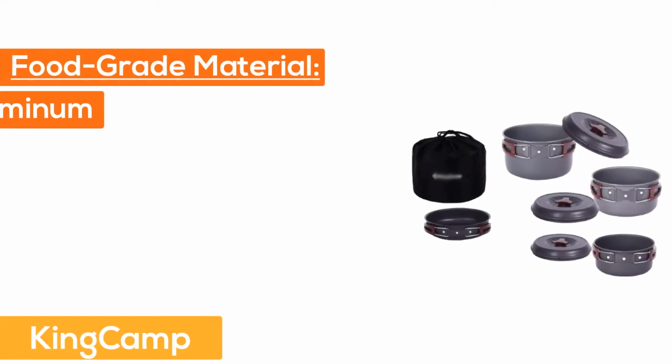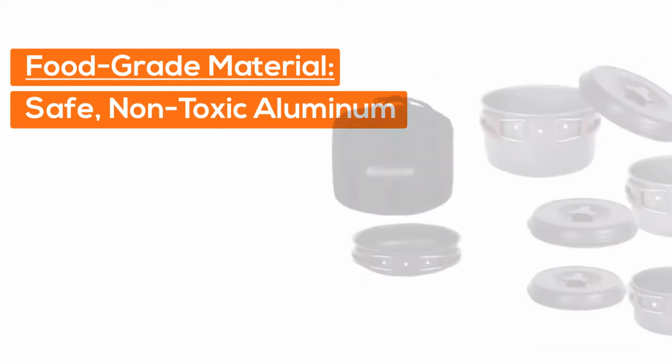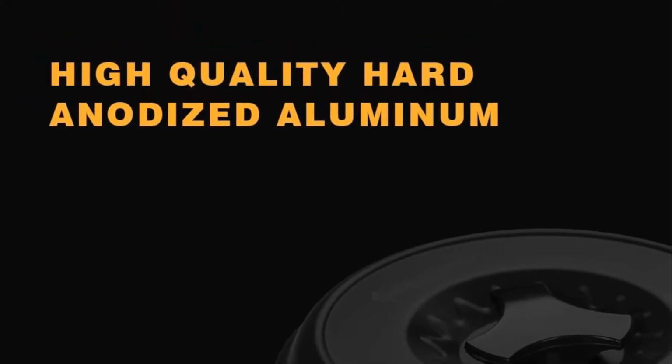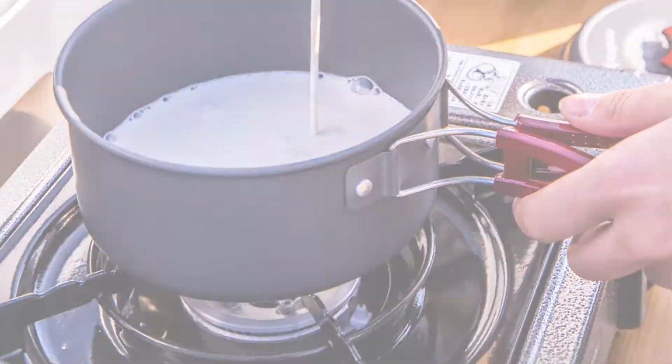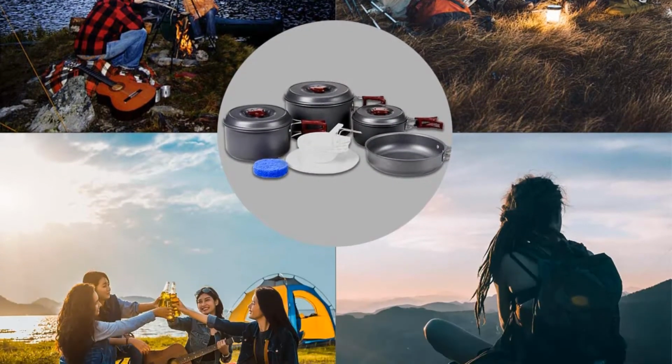At number 1, KingCamp. Food grade material. Made of safe, non-toxic aluminum with non-stick coating for easy cleaning. Hard anodized aluminum provides fast heating and high temperature resistance, with heat-resistant handles to keep your fingers safe from the heat. Complete family cookware sets, ideal for family.